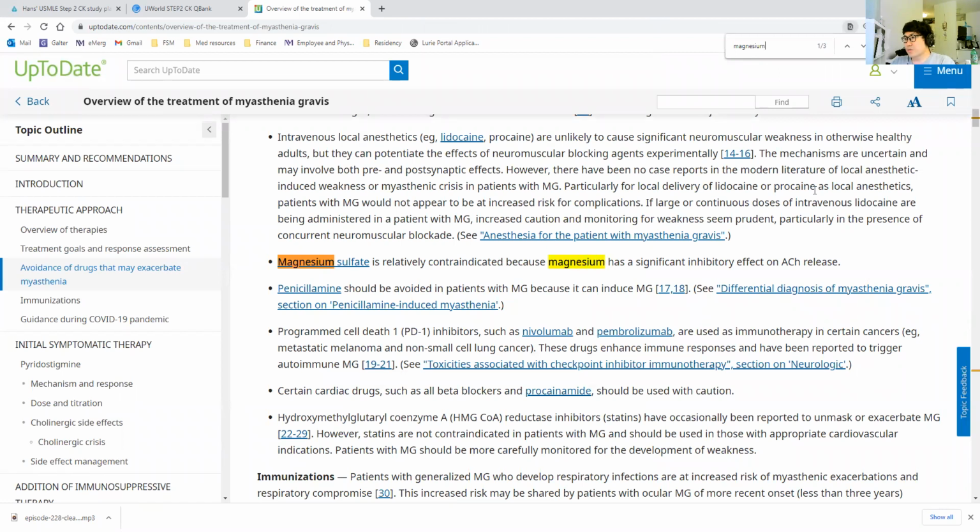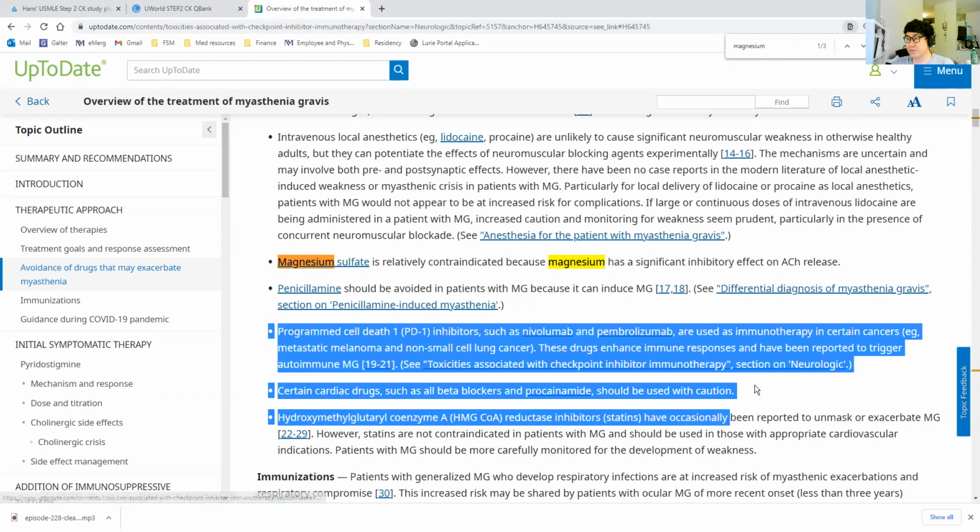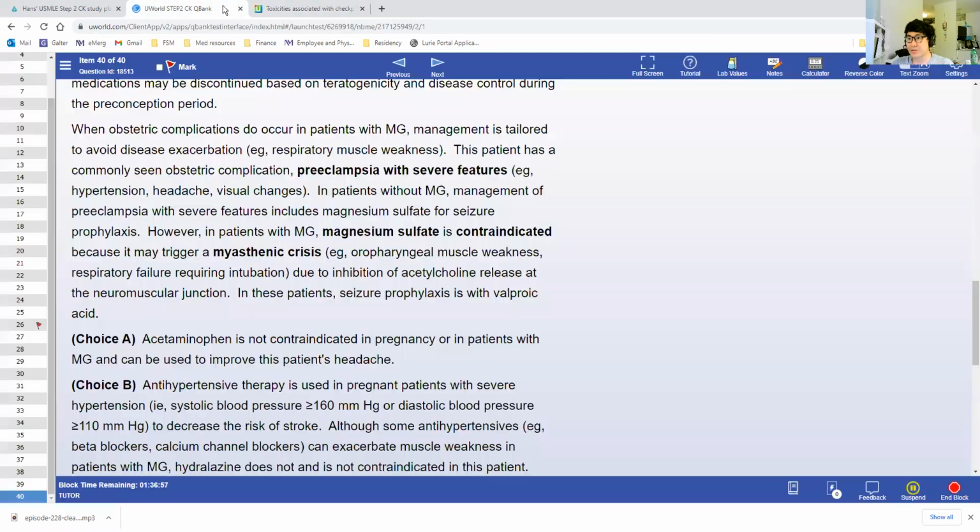All right, this doesn't really explain it later, so I guess we don't have to know that. Just know that it's contraindicated, I guess. Magnesium is contraindicated in MG. Hey, look, both of them are MG. MG is contraindicated in MG. That makes it easier to remember, although a bit ironic.